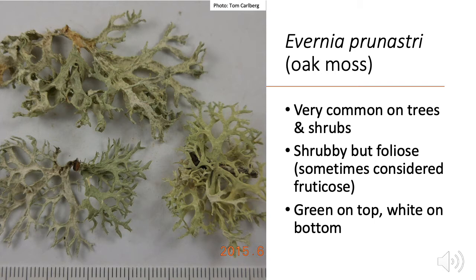A note, hardwood is a term for a non-coniferous tree, also known as a deciduous tree in other places, but in California these trees may not actually lose their leaves, so hardwood is a better term. They're trees that are in the flowering plants group. Anyway, side note, but getting back to the Evernia.